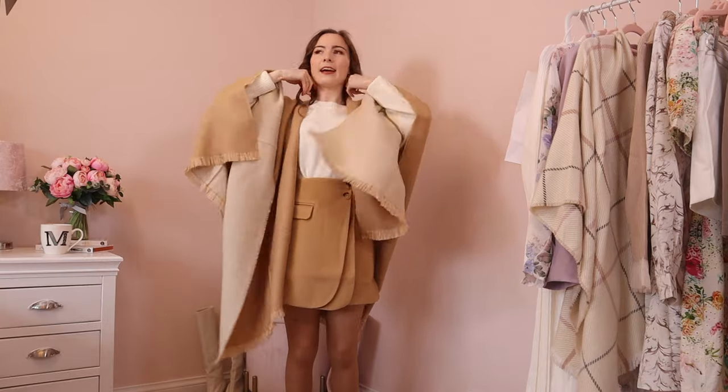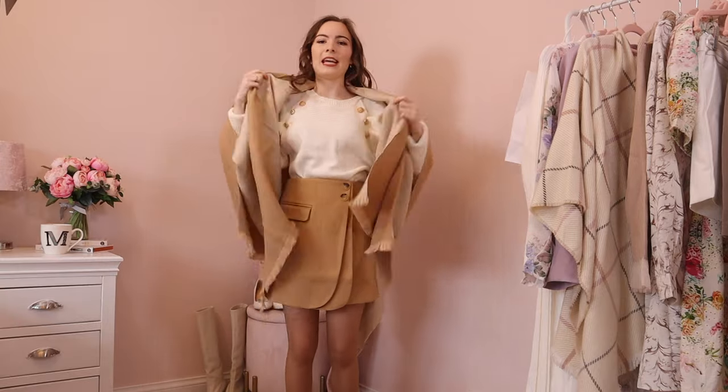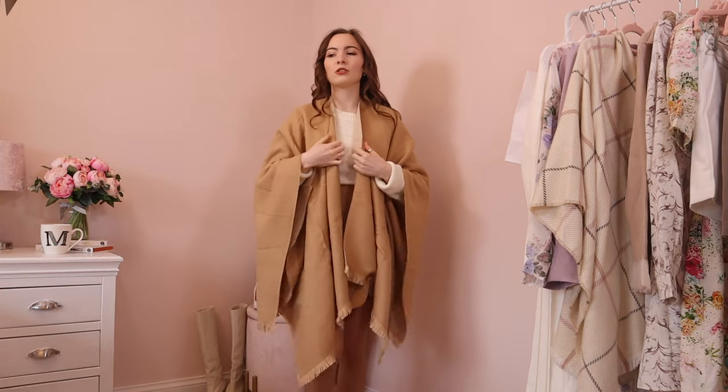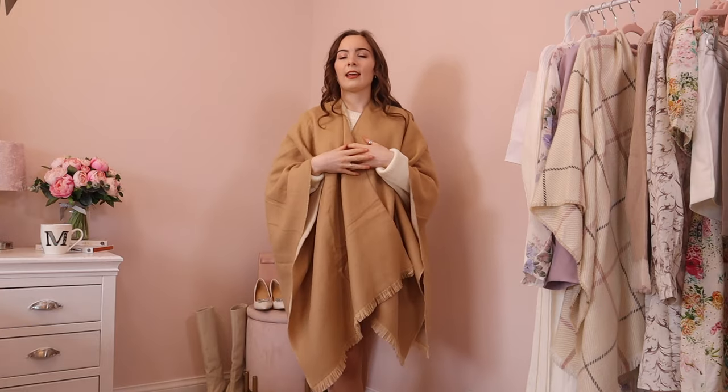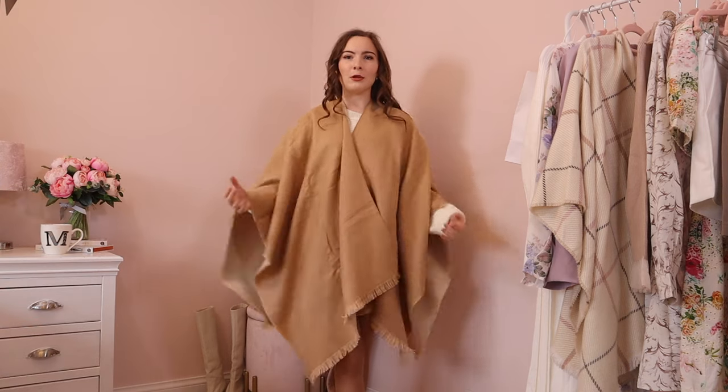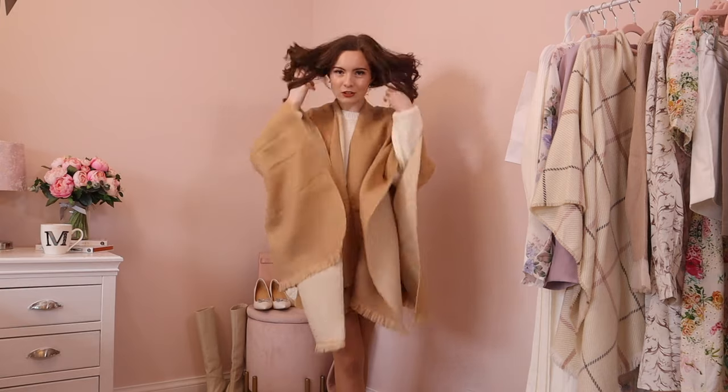So here is the kind of camel side. Again, they're just really easy to throw on, especially when you want to be really casual, because some of the clothes that I have, like the jackets and things, are really, really pretty, but sometimes you just want to be cozy and comfortable and be able to move, and that's what this does, and you can just snuggle up in it.